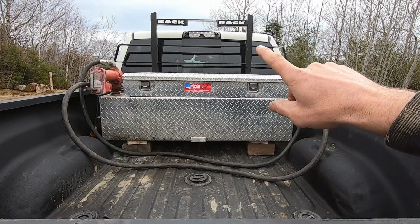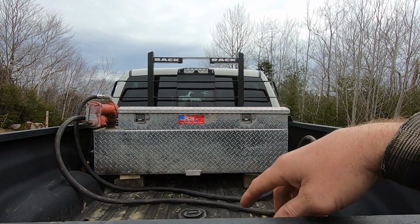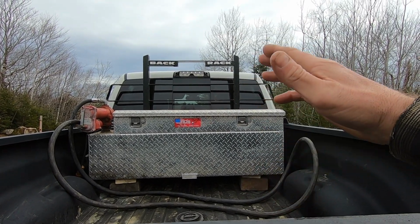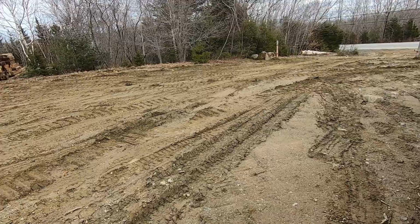This back rack was actually off of my 250, my maroon color 250 that I had like, geez, 5 years ago or something now. So it actually worked out perfect on this truck. You gotta like that. This was sitting in my shop, didn't cost me a cent. And there it is. But here we are at the new property.